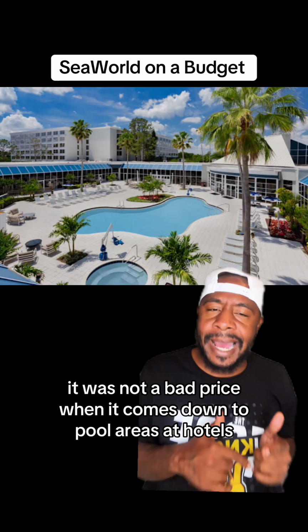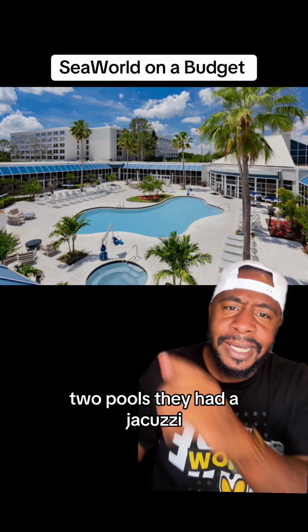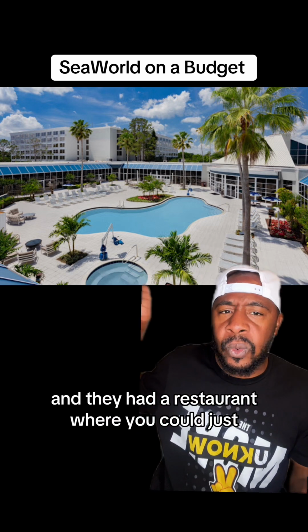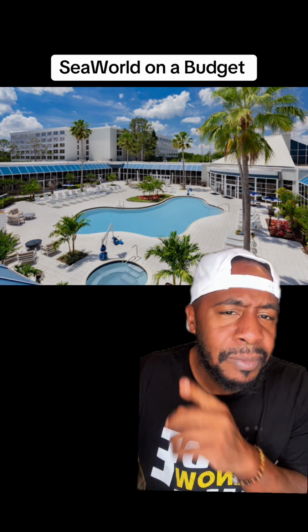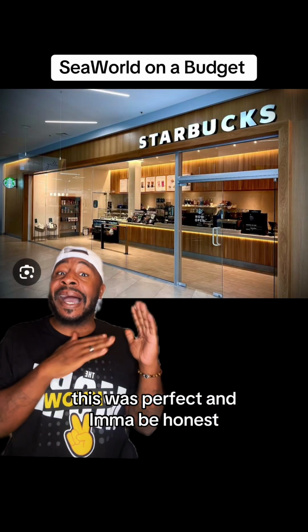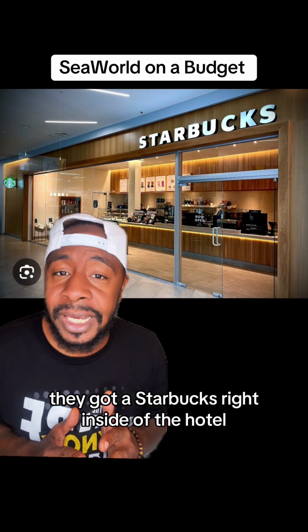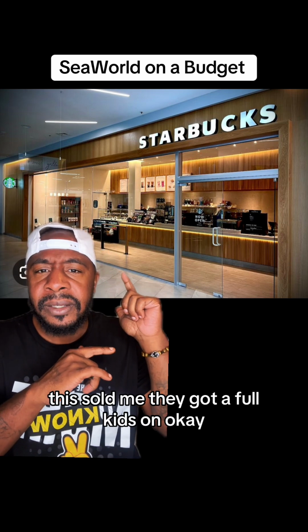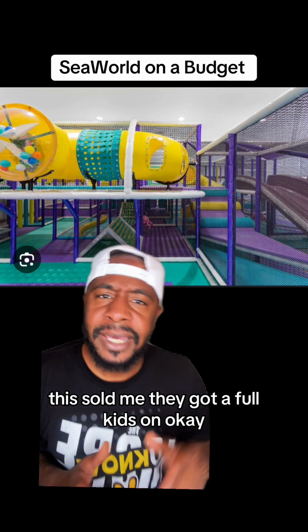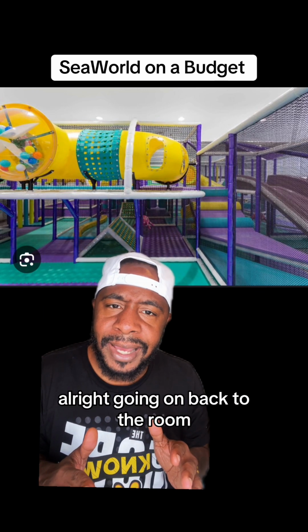When it comes down to pool areas at hotels, very important, all right? They had 2 pools, they had a jacuzzi, and they had a restaurant where you could just chill by the side, get your drinks, food. This was perfect. And I'm going to be honest, this is what sold me, okay? They got a Starbucks right inside of the hotel. I didn't even have to drive nowhere. This sold me. They got a full kid zone, okay? The kids come in here, they can play, tire them out a little bit, all right?